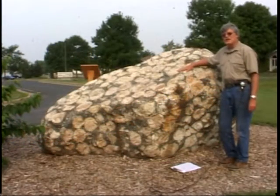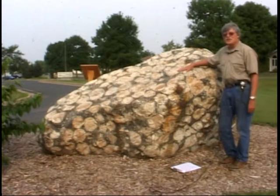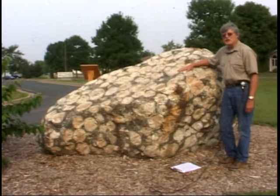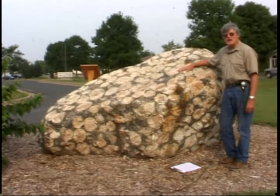There's a joke about the city guy that was walking by a farmer clearing his field of rocks. He asked the farmer, he said, well, where'd all these rocks come from? And the farmer says, the glacier brung them. And the city guy says, well, where's the glacier now? And the farmer says, I don't know. I guess it went to get some more rocks.